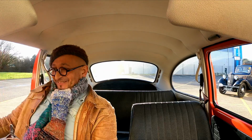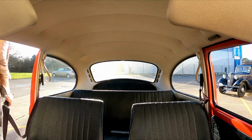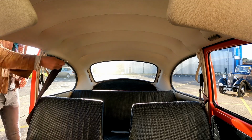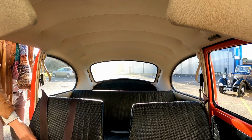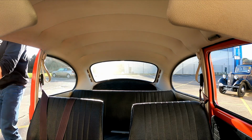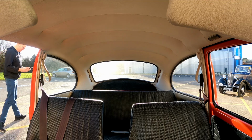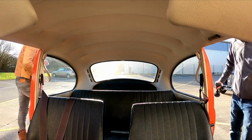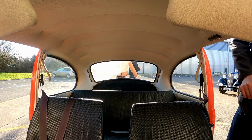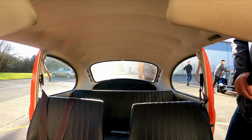Right, we're ready for the next rig. Are we on there? Mitsubishi. Look at that. Oh, look at that Gordini. Right, I'm going to be in your wheelhouse on this next one. The Morris. Oh, this is amazing.